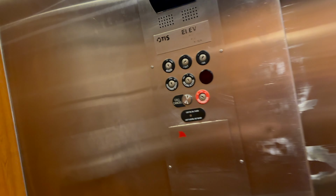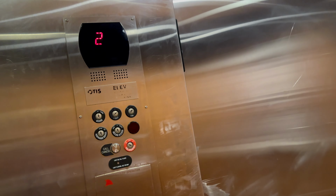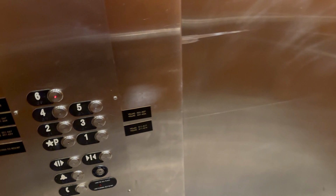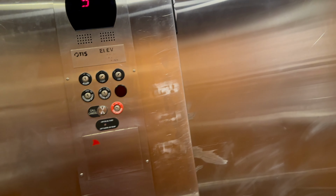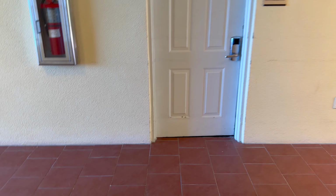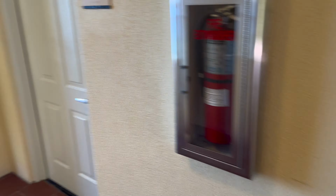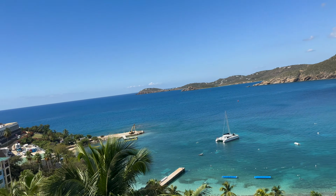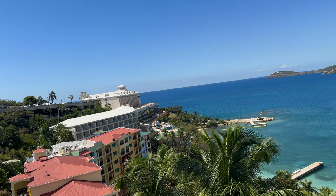The gear's on the left. That's odd. Front floor. Sixth floor. Going down. Wow, look at that view. There's the Westin over there.